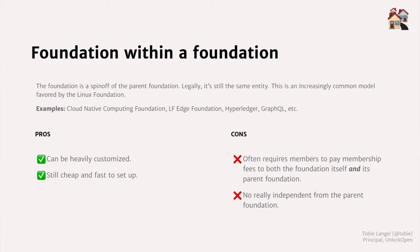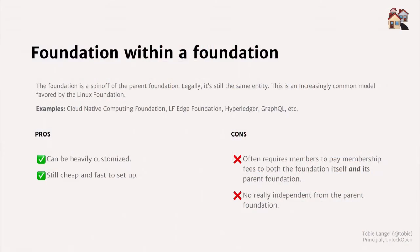A second option here is having a foundation within a foundation. This is something that the Linux Foundation has been driving quite a bit. It's one of the models favored by it. And it essentially creates projects of the Linux Foundation, which are called foundations, but from a legal perspective, aren't really a separate legal entity. The benefit is that it's actually quite customizable. You can really do a custom structure for your foundation. And it's also still cheap and fast to set up because you don't have to create all the legal entity. There's no legal hurdle around it.